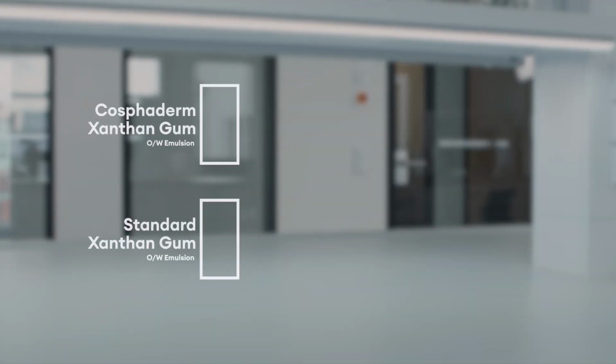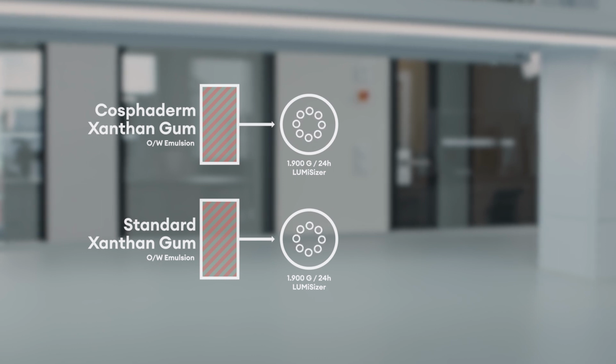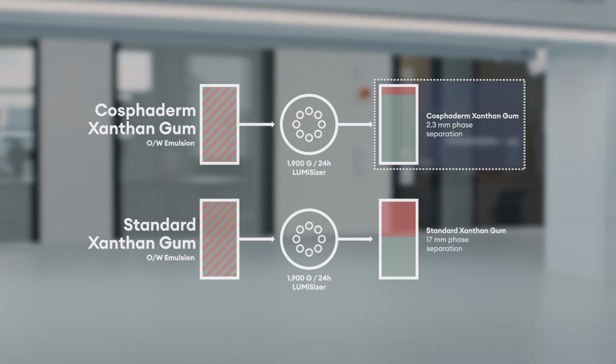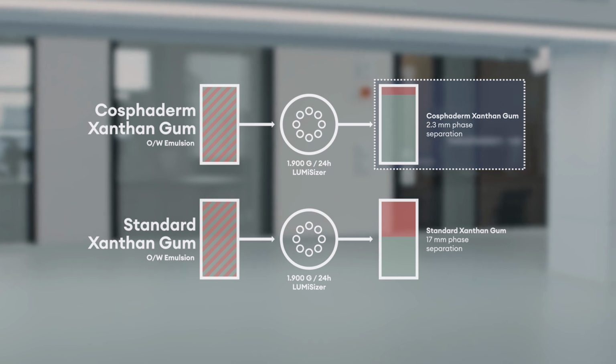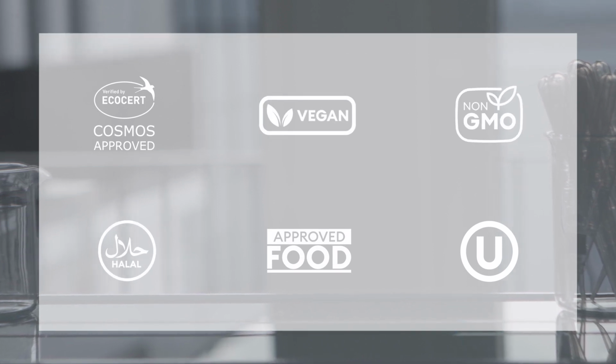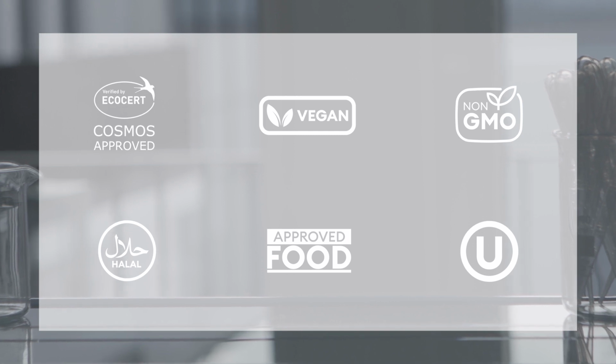With its high pH tolerance, as well as the high tolerance in the presence of salts and alcohols, our Xanthan Gums create an emulsion stability 8 times higher and less phase separation in water-oil emulsions. Cosphatec Xanthan Gums easily fulfill all certifications, and they are Cosmos approved, as all our core products are.